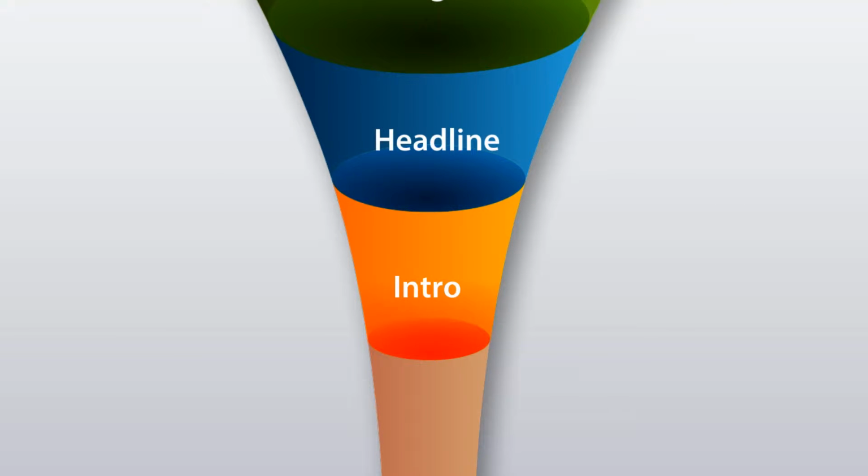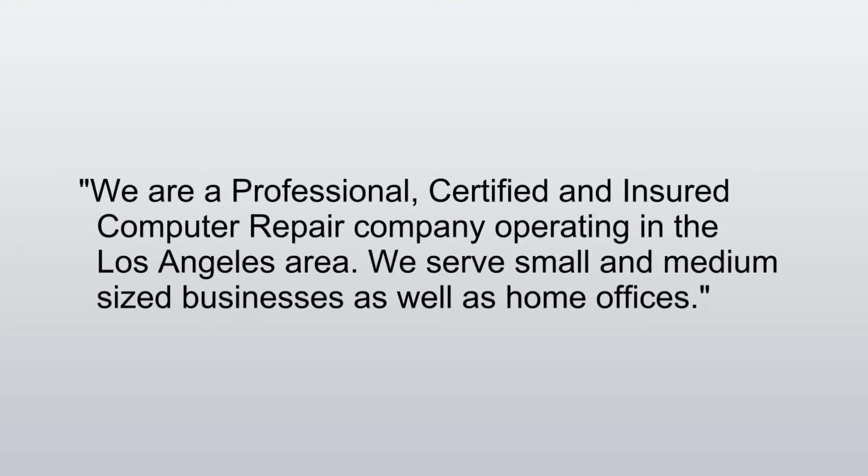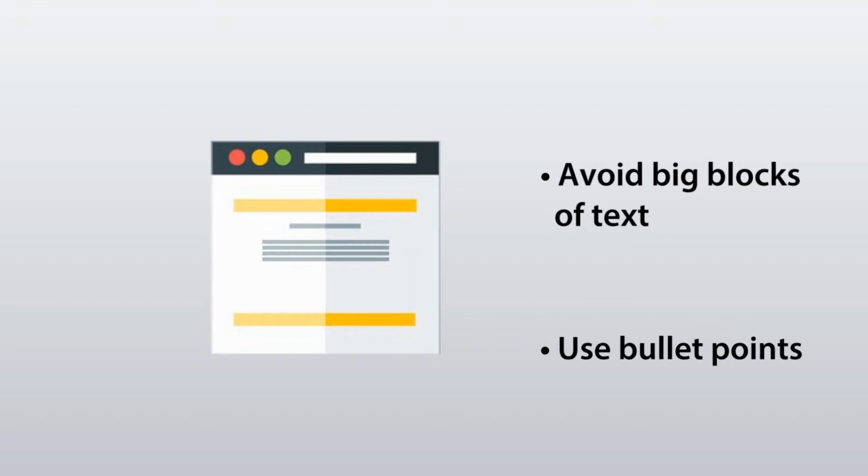The next small paragraph can say something like, we are a professional, certified and insured computer repair company operating in the Los Angeles area. We serve small and medium businesses as well as home offices. Again, this answers many of the questions as quickly as possible to maintain their attention. Now we need to convey more information to let them know that we are what they're looking for, while still remembering that people scan websites. You need to avoid big blocks of text and use bullet points instead.